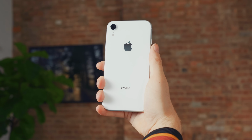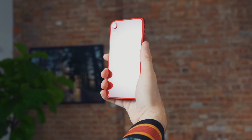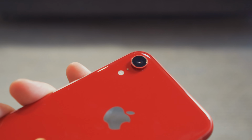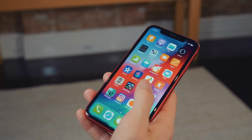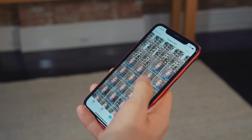It comes in 6 different colors: white, black, blue, yellow, coral, and product red, which is my favorite, and they actually look even more vibrant in person. The back is made of glass, the sides are aluminum, and it feels just a little bit lighter than the XS, which is made of steel. It has the same 12 megapixel camera, f1.8 lens, and smart HDR as the XS.